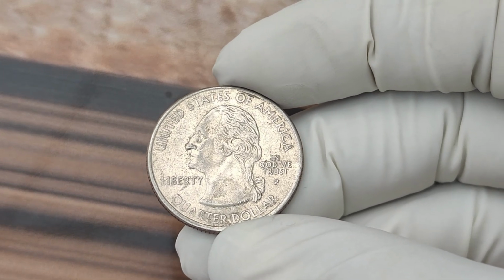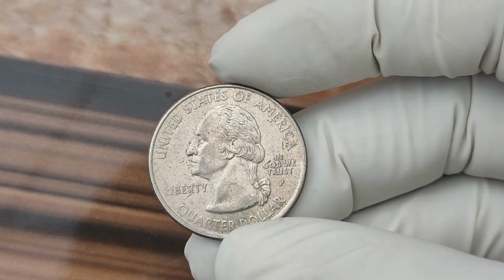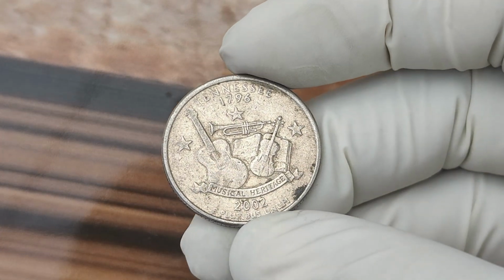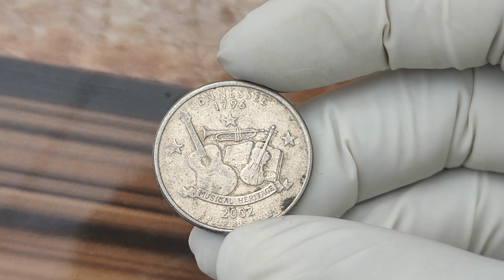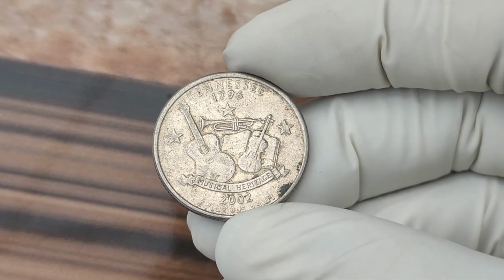And yes, under the right circumstances, a perfectly preserved or extremely rare error coin could potentially be worth millions. Imagine finding one of these treasures in your collection or pocket change. It's like hitting the jackpot.